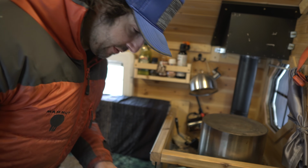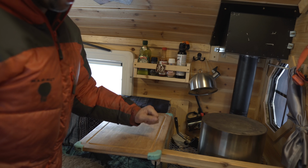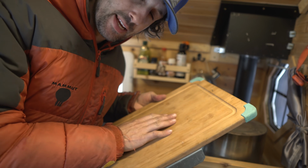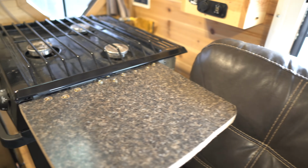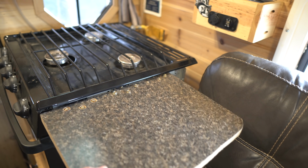And for counter space, I've got a really simple cutting board. This hooks right onto the counter right there, so I can set stuff while I'm cooking. Removes really easy. I also use this as like a desk for my laptop or whatever I'm working on. And for more counter space, I've got some right beside the oven here. This little thing just flips up right there, and I've got a leg that sits up under it to hold it in place, so that gives me some extra space to cook.